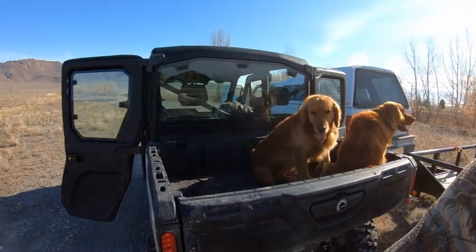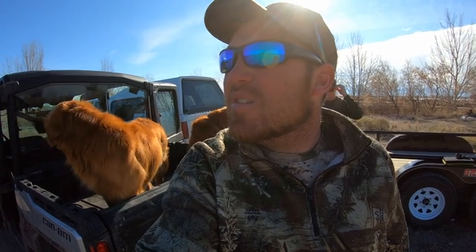Well, we're on our second shed hunt of the year. First one using our new tool here. It's gonna be pretty sweet. Hopefully we get into the antlers. Mainly looking for deer today, maybe some elk. It's still a little early for elk.